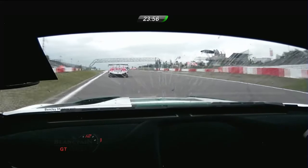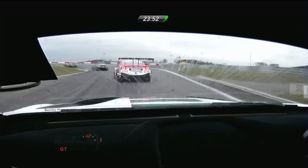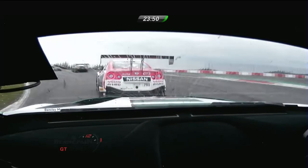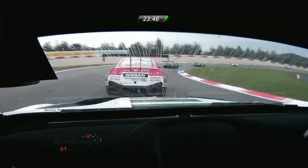He's a little bit cautious going through the first part of turn 8, up the hill through the right hand, and then back up into turn 10. More traffic ahead as well, so they've got to cope with that as they work their way up through the right-hander, powering their way downhill.